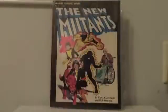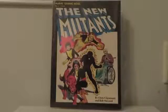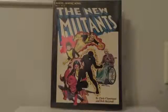Winding down now, we have the Marvel graphic novel number 4, first print, first appearance of the New Mutants. I picked this up for $10. The dude who sold me the Legends 1, 2, and 3, he said that business wasn't going as well as he'd planned, and he appreciated me for stopping by. So he threw this in for $10, and it is the first print. And there's a lot of potential for some of these New Mutants characters.